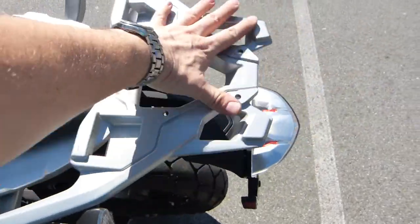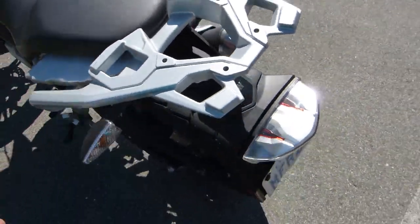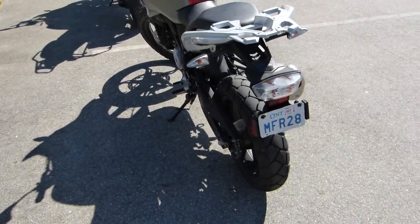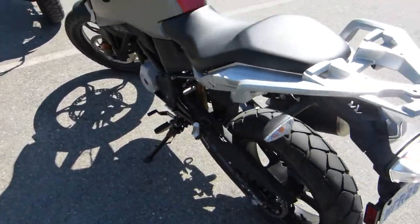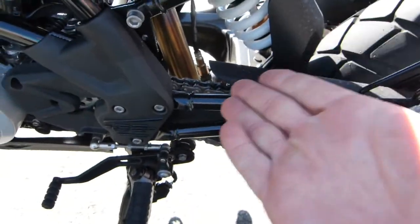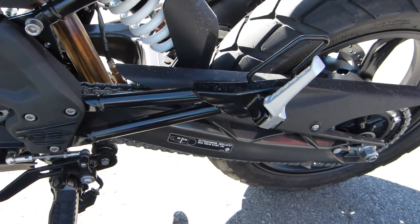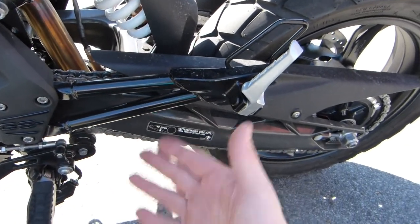I especially like the big, strong cast aluminum luggage rack here at the tail end. That's how this looks. The motorcycle is chain driven. That's going to need a lot of TLC, but they wanted to keep the costs down instead of a miniature shaft drive on it. So there.